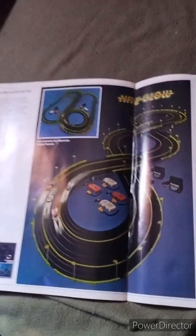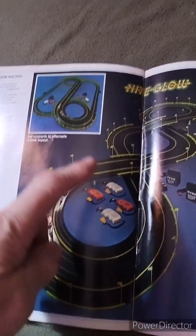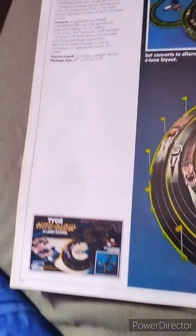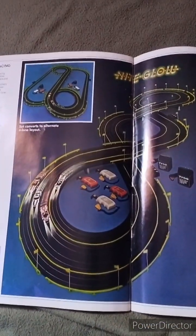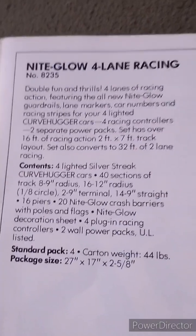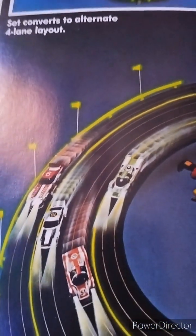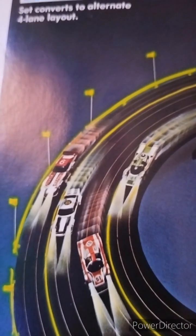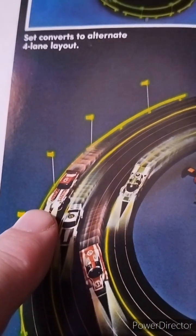We'll do the set color thing first. You can do 2 sets, this one or the double figure eight. And it's called Night Glow. We'll look at the set cars. 4-lane racing? Really? That's 4-lane racing. Woo! That's a lot of track. We'll see what's covered in the set. There's the contents: 4 lighted Silver Streak Curve Hugger cars. Yeah, it doesn't say what the cars are, but it shows them right here, if you can see the blurry images. Looks like Porsches. I can't tell what that other car looks like.